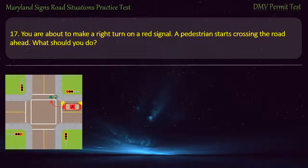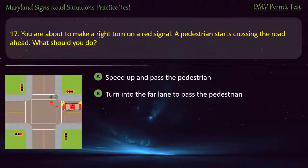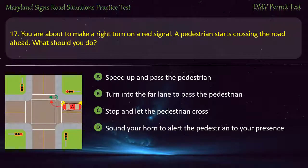Question 17. You are about to make a right turn on a red signal. A pedestrian starts crossing the road ahead. What should you do? Speed up and pass the pedestrian. Turn into the far lane to pass the pedestrian. Stop and let the pedestrian cross. Sound your horn to alert the pedestrian to your presence. Answer. Stop and let the pedestrian cross.